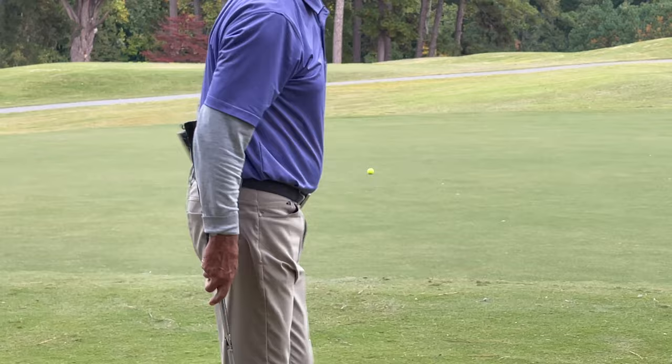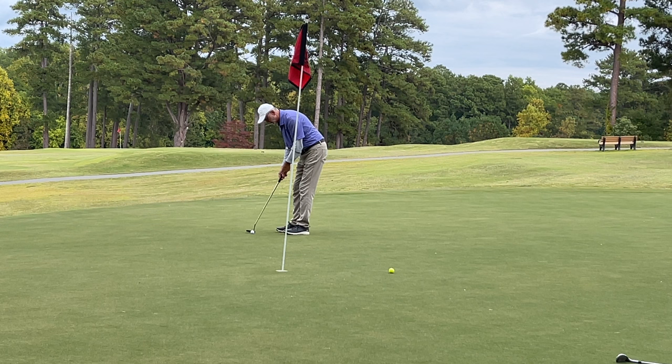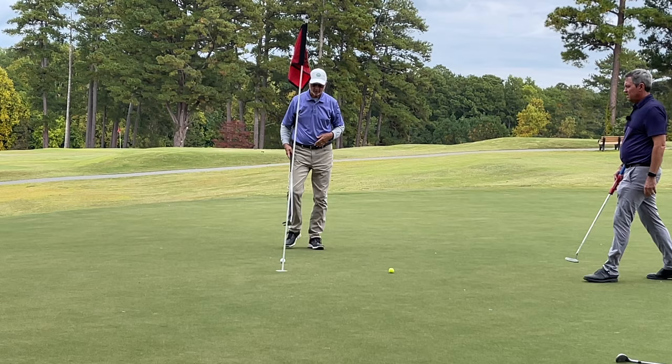So Tony for birdie, from about 10 feet. He's got a left to right putt. Left it short up the hill, I had a good line. Kirk, that's good, so you're one up. I'm one up, easy birdie.